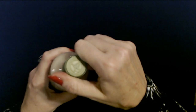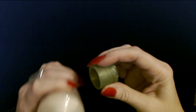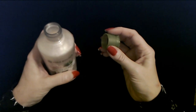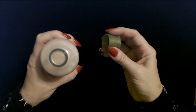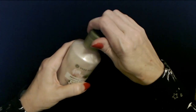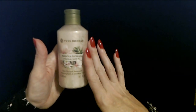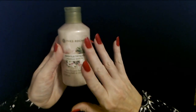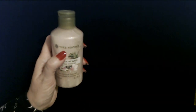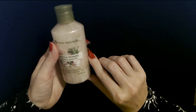Let's see. I want to see what it smells like. I bet it smells really good. Oh, it does. Oh my goodness. It kind of smells like a rose in a way. It's almost rose scented, which is one of my favorite scents. Right now I'm using a shampoo that is rose scented. It smells a lot like this. This will go with it perfectly. I look forward to trying this. I've never heard of this brand before. I don't know if they sell it here or not, but I really like the way this smells.